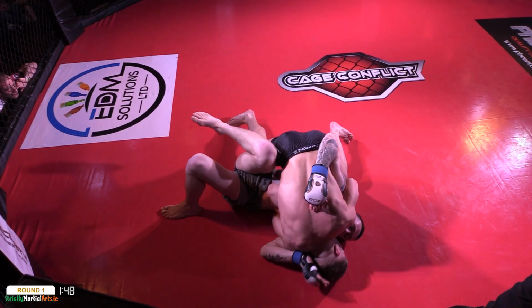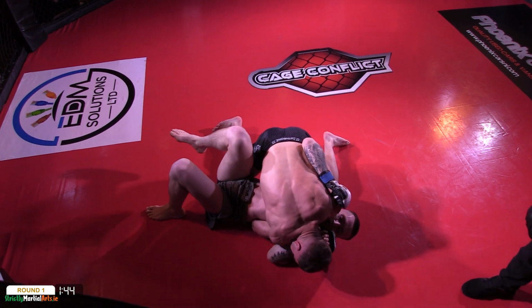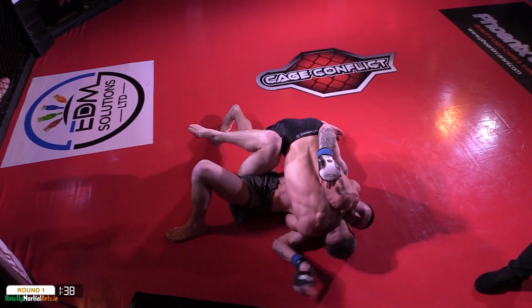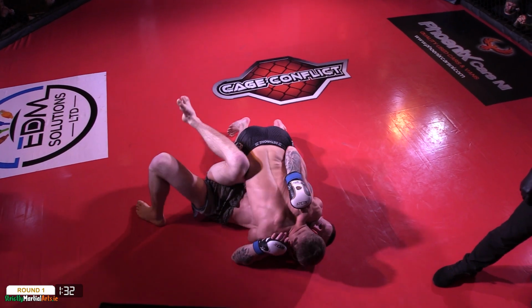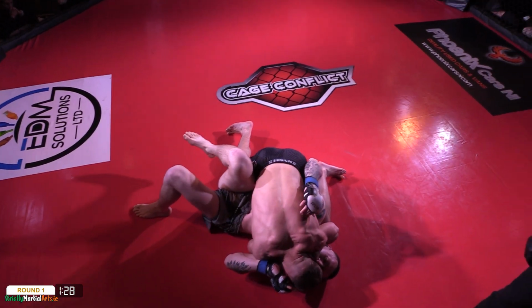You know, it's almost like he was trying to Von Flew without having the guillotine. Yeah. As I said, that's a lot of energy to use up, that isometric squeeze in that first round. Gilpin just needs to remain calm here.